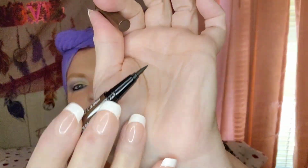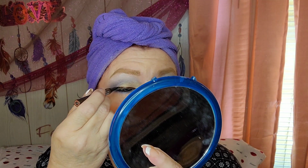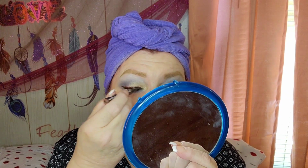Got it. All right, so when I say the felt tip, there's what I'm talking about. So I'm nervous. Let's do this. All right, I'm gonna try to get close. Not too bad. Not too shabby. It looks wet, like when you put it on. I guess it's gonna have to kind of dry, hopefully. But I mean, it could be better, but it could be worse too. Right now, getting the other one to look like that one is the trick.